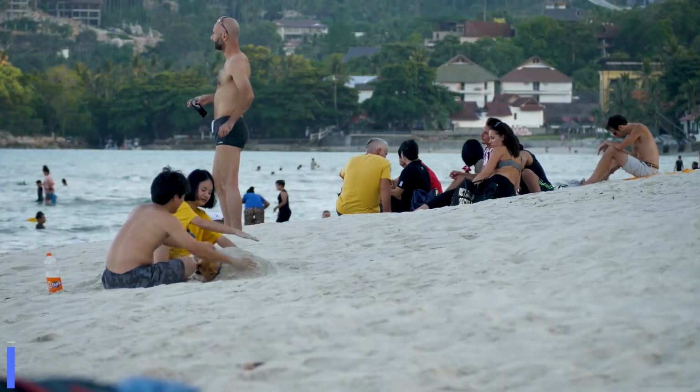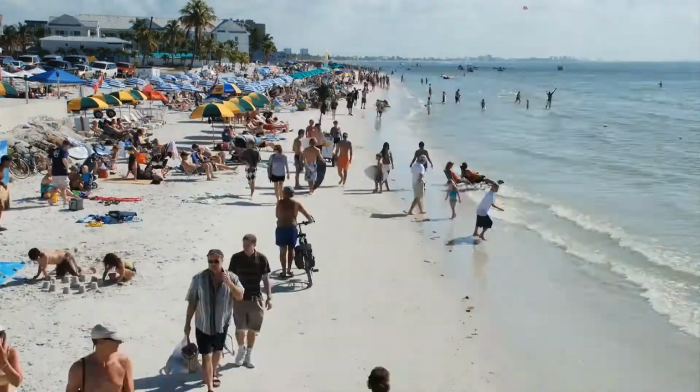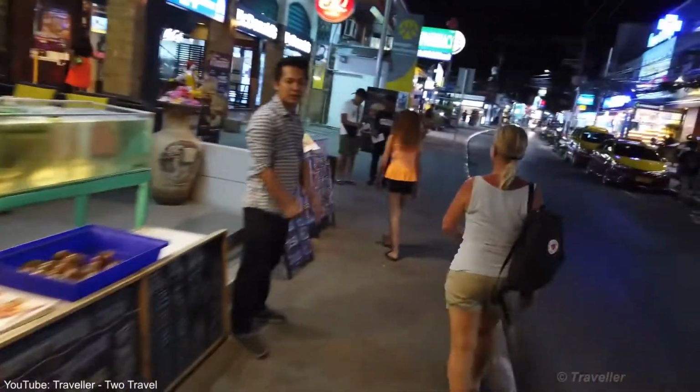Chaweng Beach is the hub of Koh Samui. It is the biggest and largest town and has the busiest and possibly most beautiful beach. This is also where the main nightlife is located, with plenty of bars and restaurants to keep everyone happy.